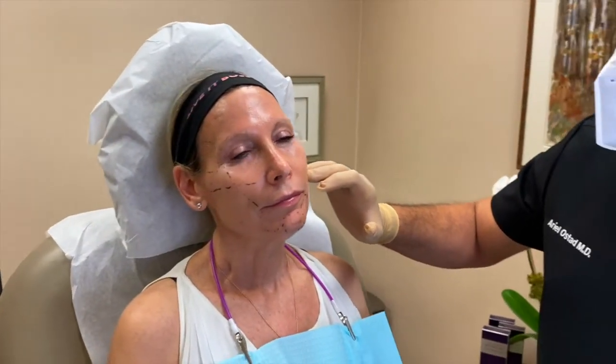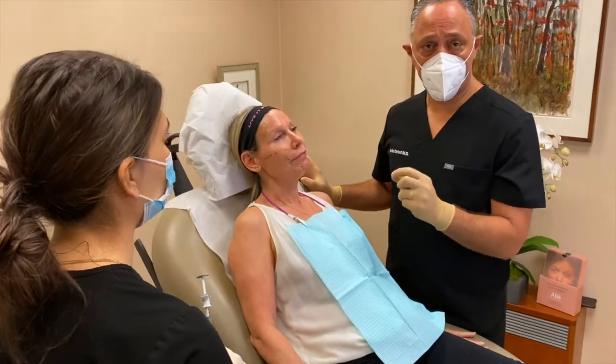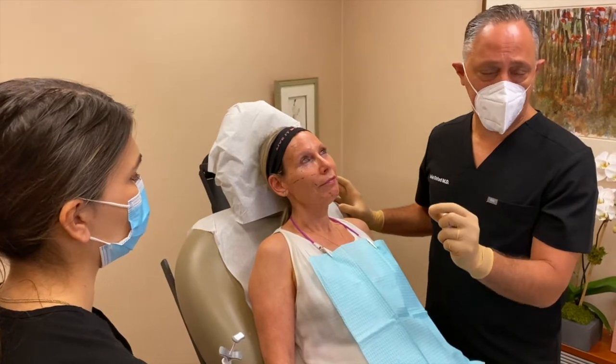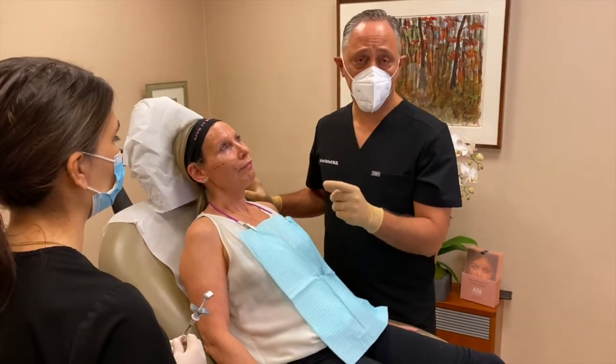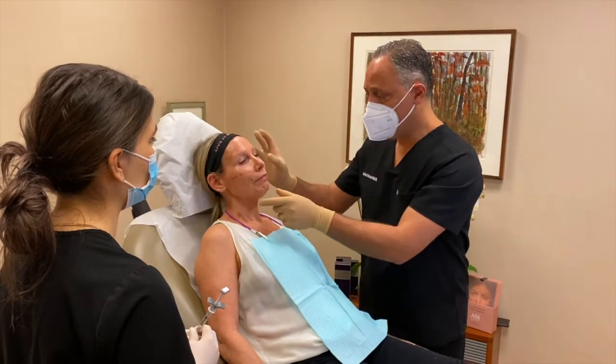So here's where we're going to go ahead and switch over to the cannula. This is where we're going to inject what we call the mid-cheek. And here I like to use a cannula because I really don't want you to get any bruising. So now here we're going to go ahead and do the cannula portion. Again, cannula is an instrument that's shaped like a needle. It's dull. It allows me to basically inject the filler in a variety of places. As I mentioned to you, there is a numbing agent in the filler, lidocaine, which really helps numb the area.